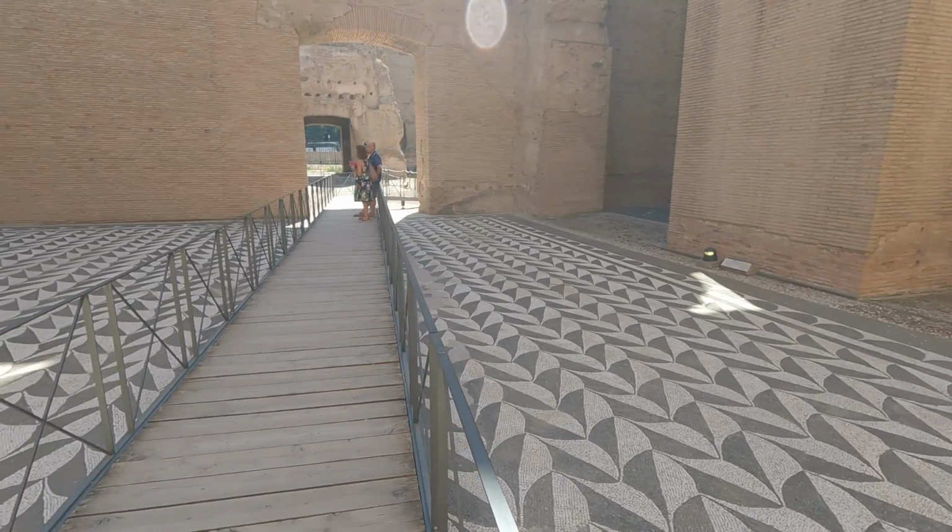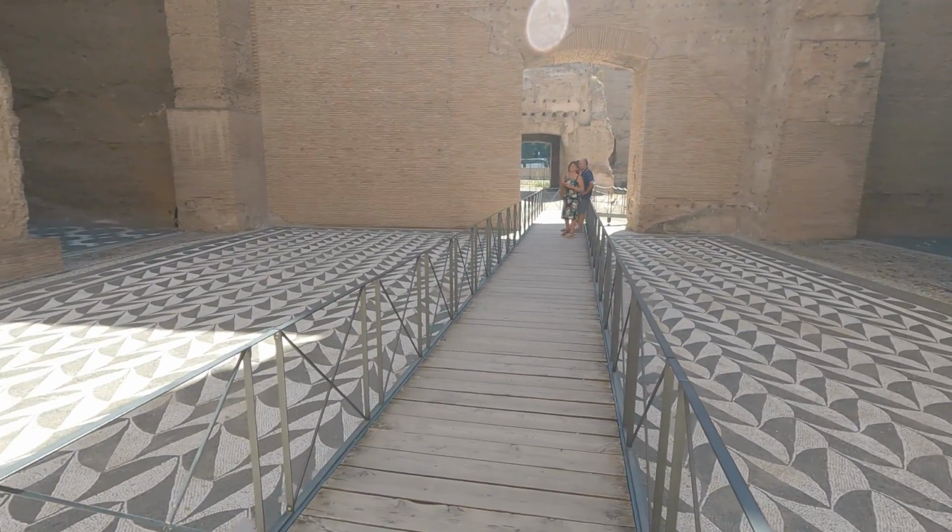The frescoes in this part of the baths on the ground are particularly beautiful, and we're walking over some scaffolding so we can actually get a really close view of them.